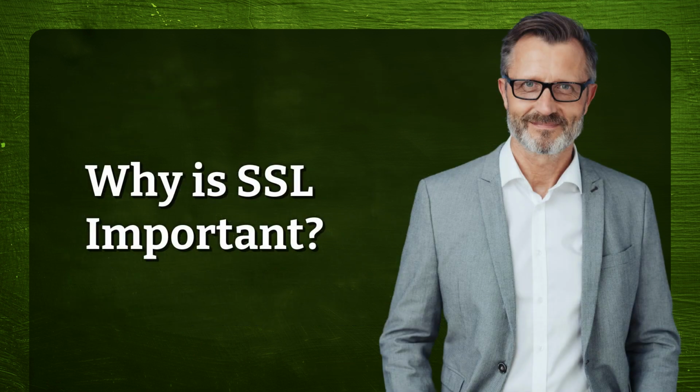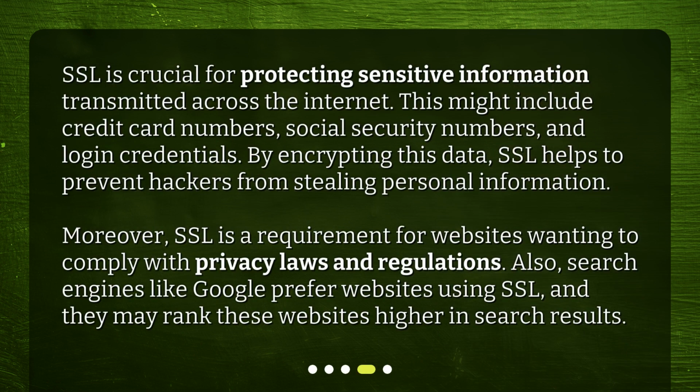Why is SSL important? SSL is crucial for protecting sensitive information transmitted across the internet. This might include credit card numbers, social security numbers, and login credentials. By encrypting this data, SSL helps to prevent hackers from stealing personal information. Moreover, SSL is a requirement for websites wanting to comply with privacy laws and regulations. Also, search engines like Google prefer websites using SSL, and they may rank these websites higher in search results.